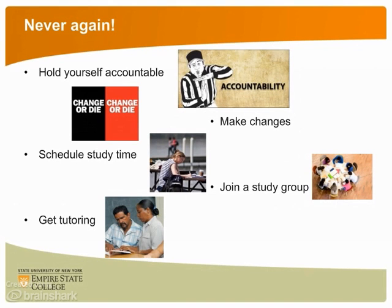Getting an F is never fun, so let's make sure it never happens again. Hold yourself accountable. You are at Empire State to improve yourself. No one else can do the work for you. Change your work habits to ensure your best bet for success.